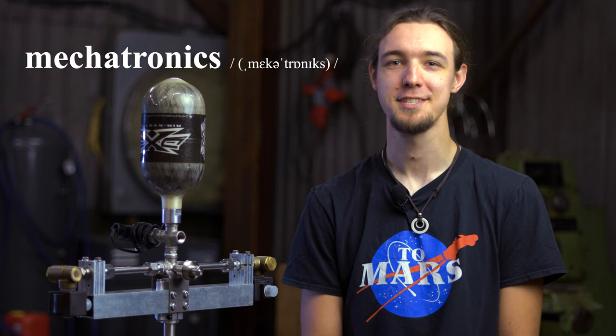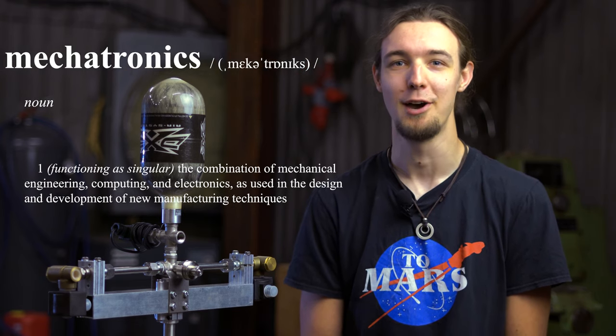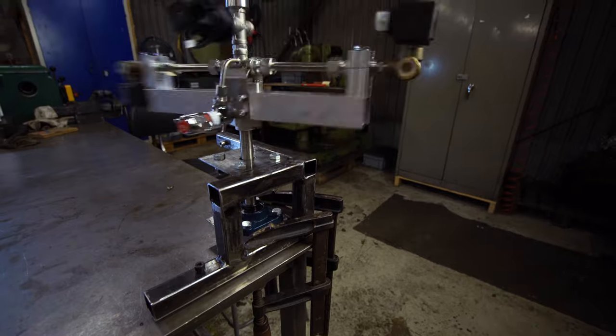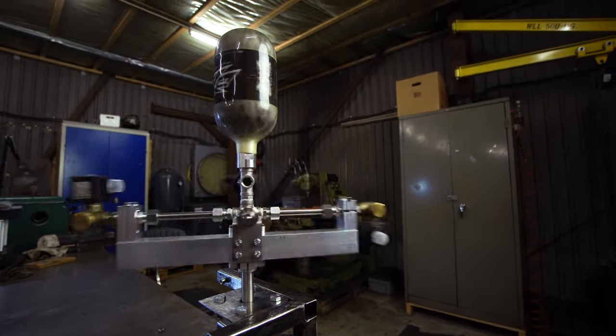Hi rocket fans, welcome here at the rocket shop at Copenhagen Suborbitals. My name is Adrian. I'm a mechatronics engineering student from Germany and currently proud intern here at Copenhagen Suborbitals. My project is a small, scaled down, simplified version of a reaction control system.